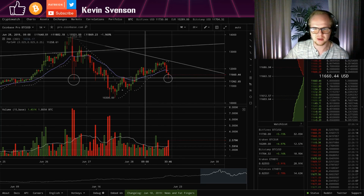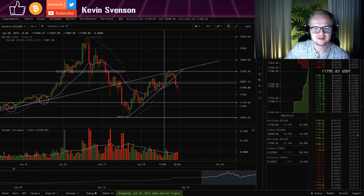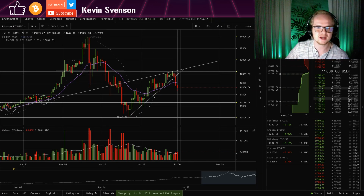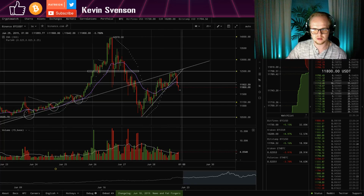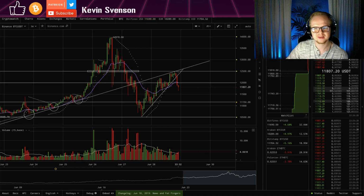I got to see what I wanted to see, which was the pullback here, really the result of this formation. But we could be seeing a higher low here. Could be seeing a higher low. But we will see.